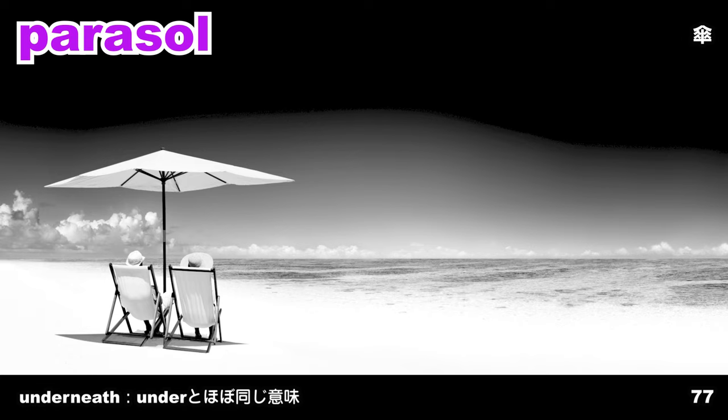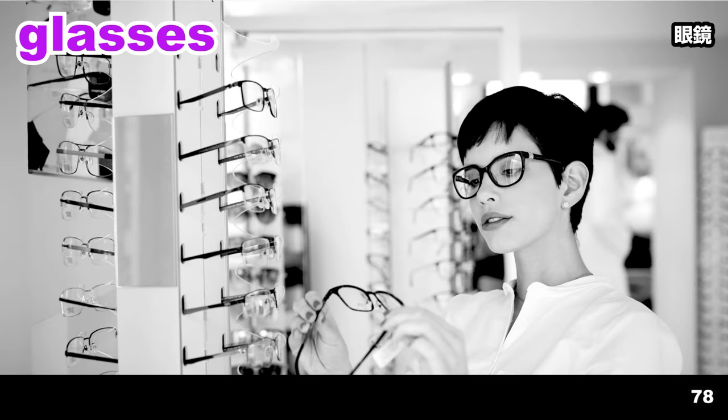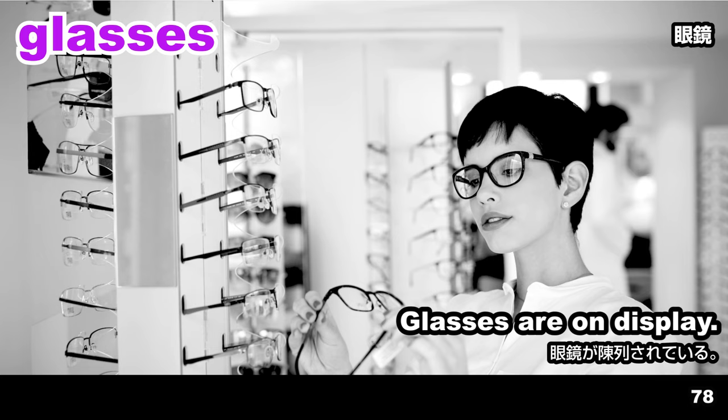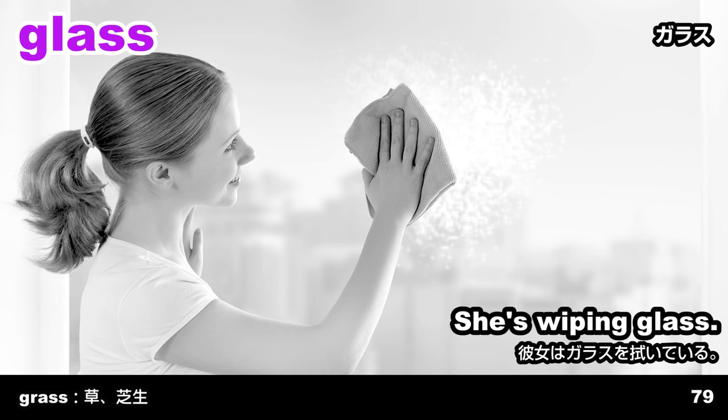Parasol. They're sitting underneath a parasol. Glasses. Glasses are on display. Glass. She's wiping glass.